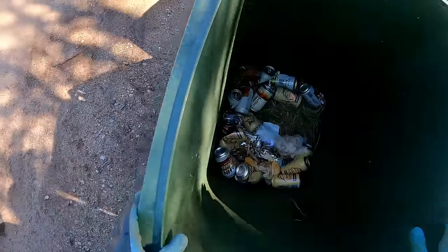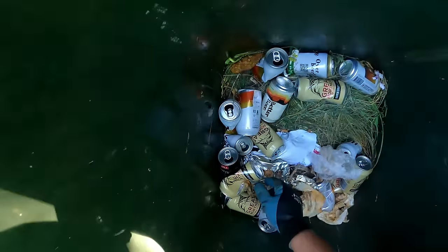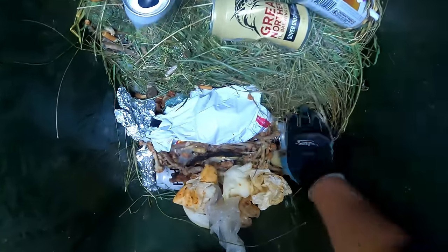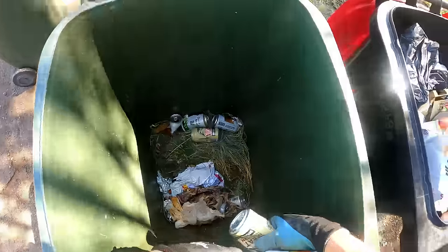There. We've got grass in here. We got grass. Get rid of the bones, take that. Good old chicken bones. At least they ain't got the flies on them yet.